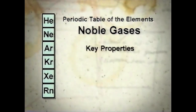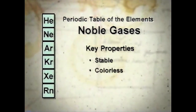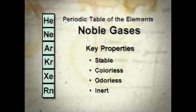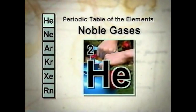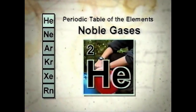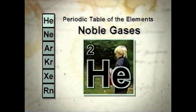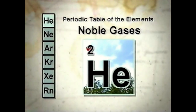The noble gases are the most stable group of elements. They are all colorless and odorless. With a few exceptions, they are inert, meaning they do not readily react with other elements. Helium is the second most abundant element in the universe. But it is rare on Earth. Because it is so light, it easily escapes the atmosphere. Most earthbound helium is in natural gas deposits deep underground.